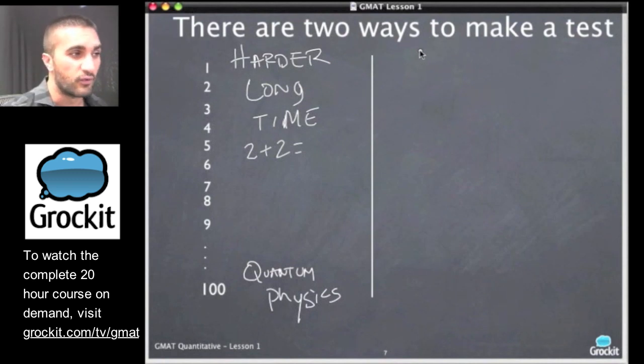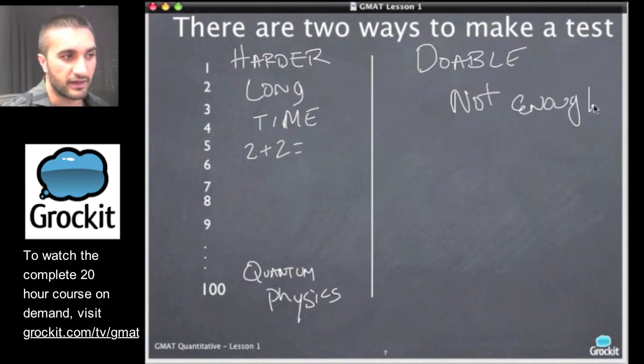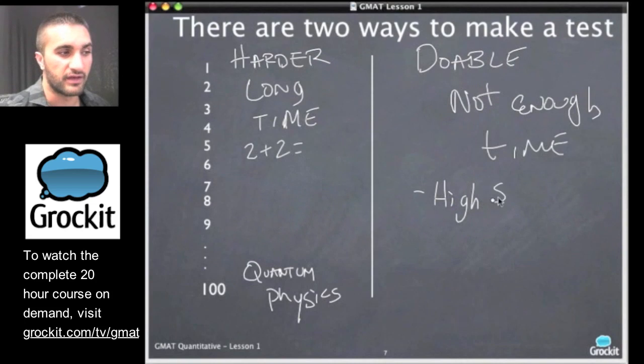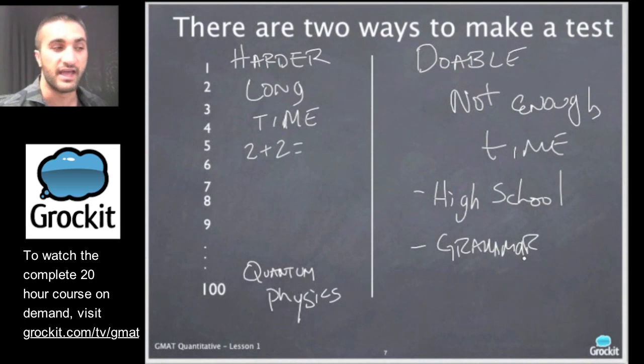The inverse of this would be to make a test where the questions are essentially doable, if you will, but you're not given enough time. Not enough time. And this is the tack that the GMAT takes, and most standardized tests take, and tests in general do. So we have a test that is doable. The math on the GMAT is American high school mathematics. It does not get into calculus or any math beyond high school. And the English is accepted grammar rules, and we will see that they don't even really address all the possible grammar rules. They address a handful of them.